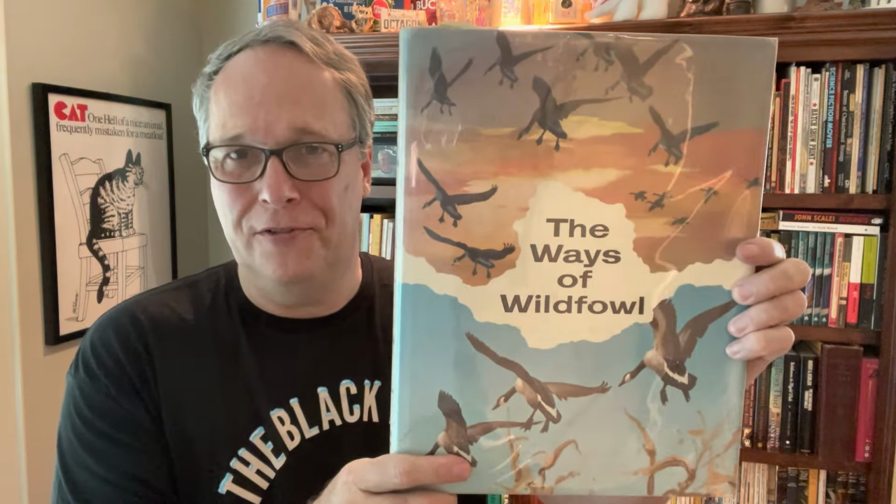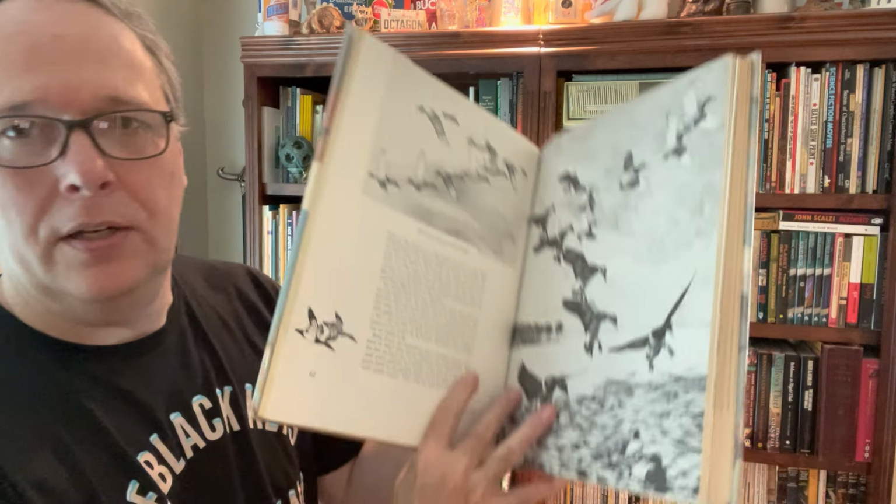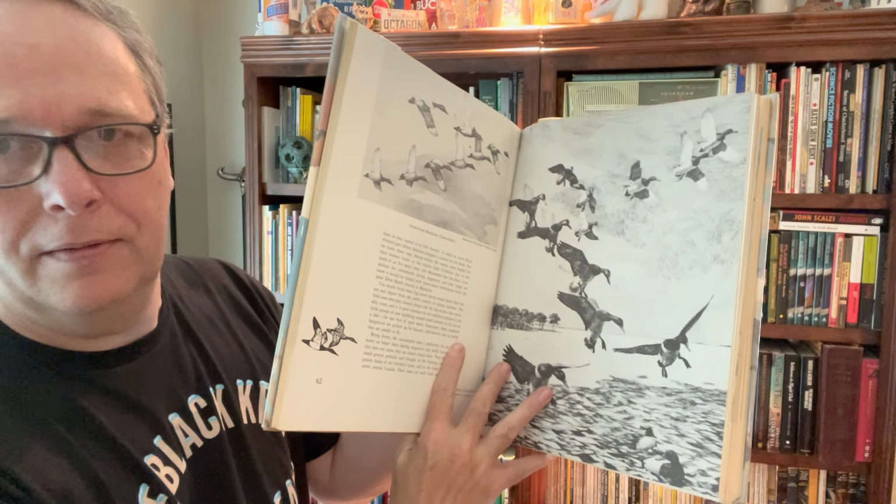All right, a couple more. Let's see. This one was cool. The Ways of the Waterfowl. This was reproductions of the etchings and paintings of Richard Bishop. Huge book, beautifully bound, and it's got, you know, all of these etching and painting reproductions in it. Really nice book. This particular one is $25. Got it in the box.